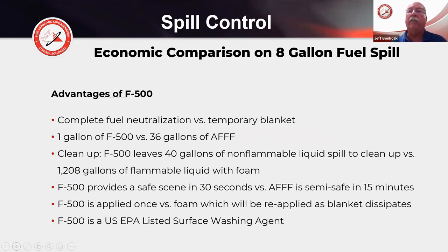It's a reportable incident in many states. So the F500 is safe to leave the scene. So, you're done. You just let it evaporate away. But yet with the AFFF, you now have to, again, stay on scene so you continue to reapply it until a cleanup contractor gets there to be able to clean it up. So the foam needs to be cleaned up. The F500, allow it to evaporate.